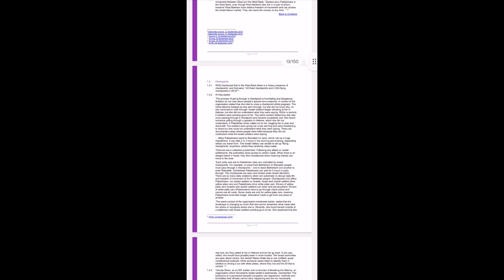There are soldiers at the checkpoints. Soldiers do not care about people's special circumstances. A contact of the organization also states that she tried to cross a checkpoint whilst pregnant. The metal detector beeped as she went through, but she did not know why, so she continued to walk through. Israeli soldiers began shouting at her in Hebrew, but she didn't understand what they were saying. Within a second, 5 soldiers were pointing a gun at her.